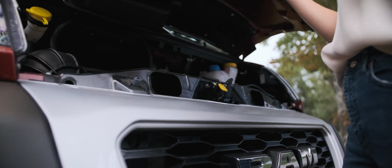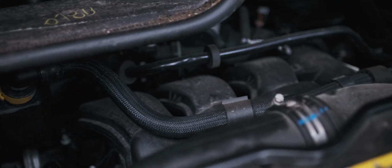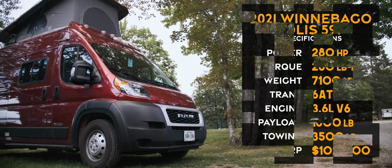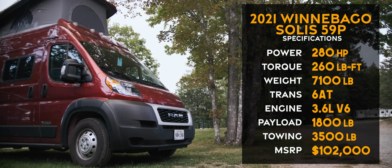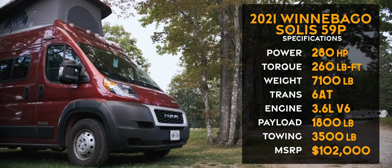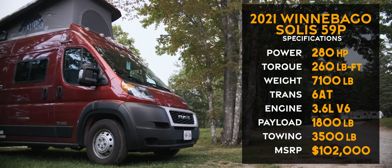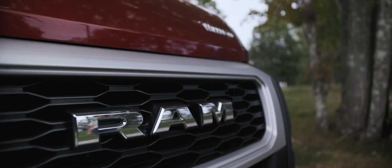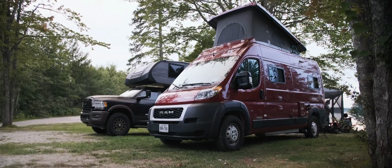Powered by a 3.6-liter naturally aspirated V6, it makes a modest 280 brake horsepower and 260 pound-feet of torque. Not terrible by car standards, but remember, this thing weighs a little over 7,000 pounds unloaded. Add luggage, passengers, and cargo, and you're pushing 4 tons easily. Anyway, it's front-wheel drive and can only tow up to 3,500 pounds. It costs around 110 grand, which is a little more than a new Porsche Taycan, and this is one of the cheaper pre-built ones that you can buy. But remember, this is only one species of van, and there are a myriad of options out there.